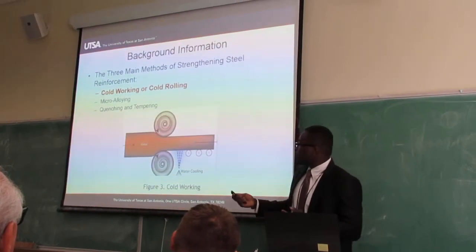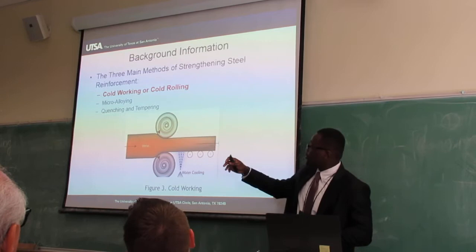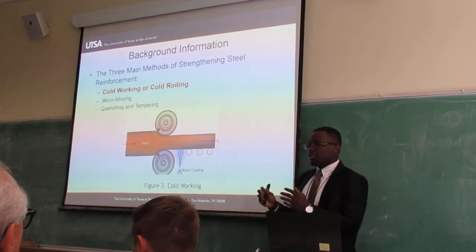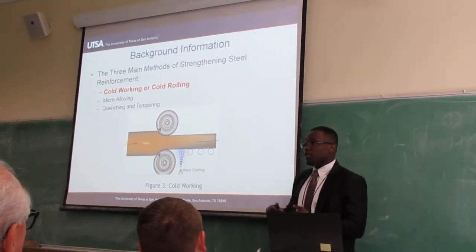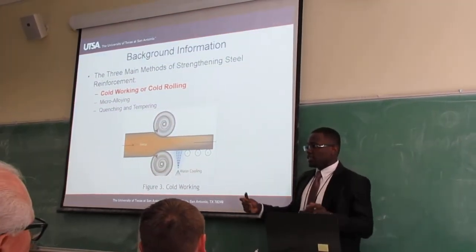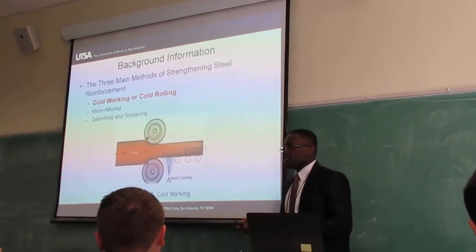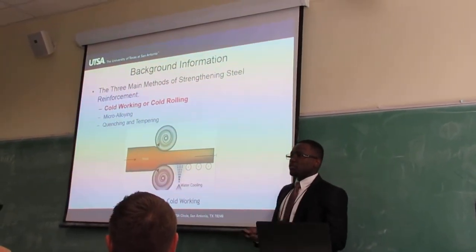So cold rolling is basically as the molten iron is going into this process, you have this die that pushes it to change the microstructure of the steel and basically compact all the microstructure inside and keep it together to increase the strength and also maintain the elongation. But the problem is, as you do that, you lose the flexibility and ductility of the steel, which is a big problem in design because we want our material to be flexible.